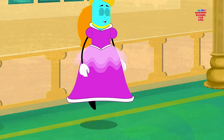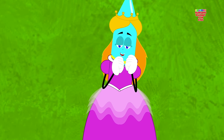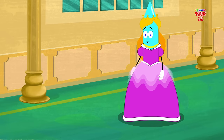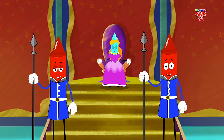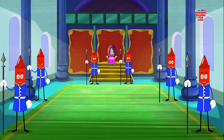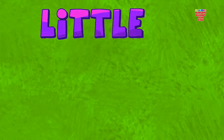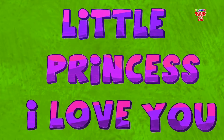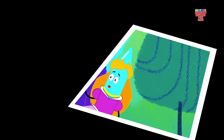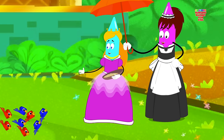There is a little princess in a fairy land. She loves to dress up pretty in her pink gown. She walks around the castle on her dainty feet, the sun to sparkle bright upon her gold crown. Little princess from the far away land, little princess, I love you. Little princess, you're so beautiful. Little princess, I want to be like you.